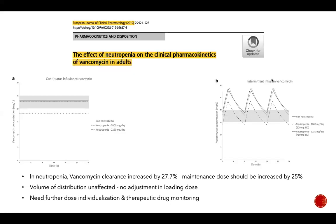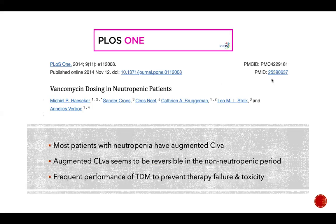So, some important points about vancomycin related to neutropenia. Studies show that in neutropenia, vancomycin clearance is increased by 27%, so the dose should be increased by 25%, that is one quarter. Though the volume of distribution is unaffected, so there is no need to adjust the loading dose. And this we have to do along with dose individualization and therapeutic drug monitoring. Why did it happen? It mostly happened because of augmented renal clearance in the neutropenic group. This augmented renal clearance seems to be reversible when the neutropenia resolves. So the only option is to do frequent therapeutic drug monitoring to avoid clinical failure and toxicity, and to maintain levels within the proper therapeutic zone.